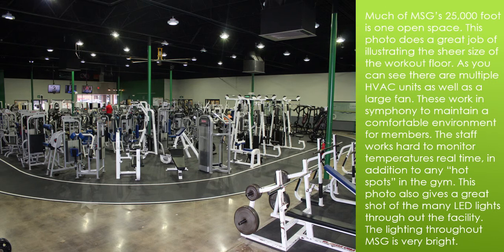Now, as you can see at the top, what I want you to take note of in this photo is the HVAC units and the large fan directly in the center of the gym. There's a lot of good air movement in this gym. There are no hot spots. It felt very comfortable. Basically, the staff is always checking in real time to make sure that the temperature is fluid all the way through the gym, and again, it felt very, very comfortable there.